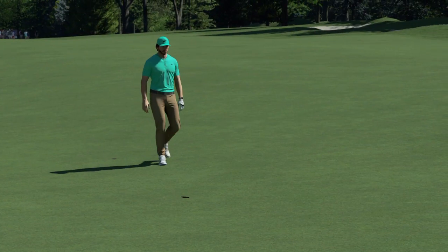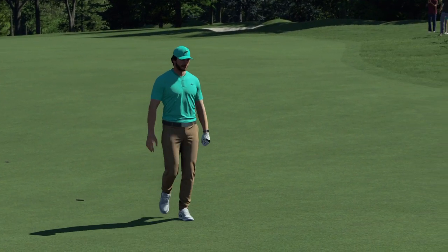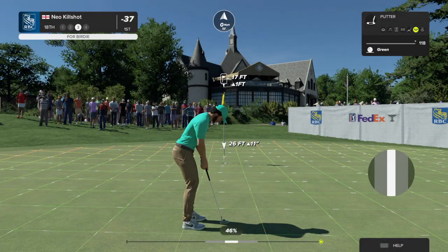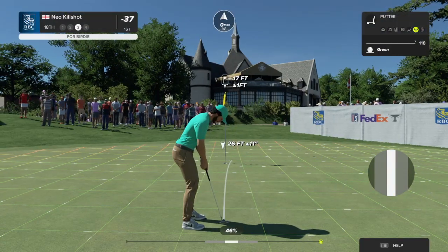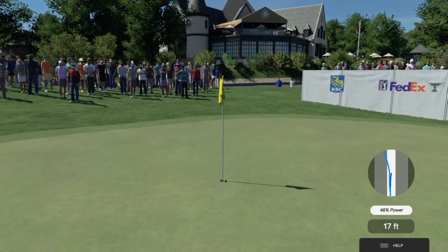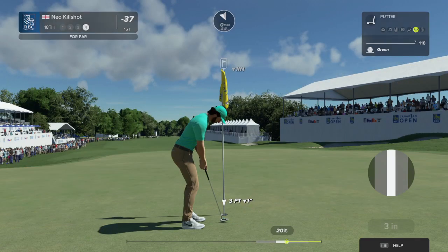Not a bad approach, that one. Up onto the green. A couple of putts from there, and that'll be a pretty good hole. Made birdie on the last. Looking for a second in a row here. And it's all come down to this. Make this putt and win the event. This is tracking right into the front of this cup. Just go ahead and tap that one in.